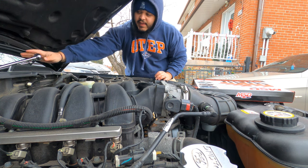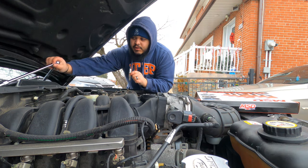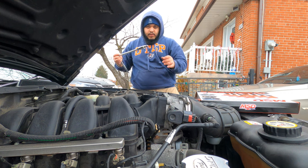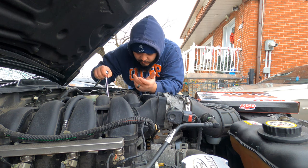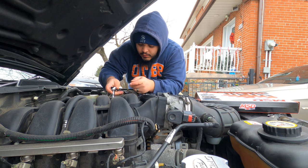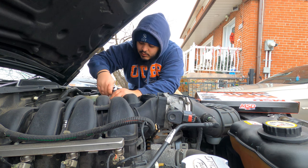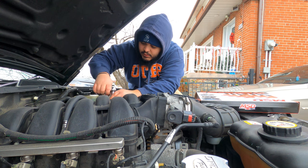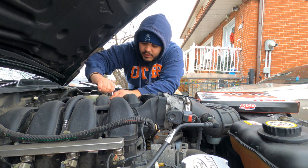Since we went ahead and got that out, and since we already greased them up, we are good to just put these bad boys in. Doesn't fall out. That's the beauty of the spark plug socket when it wants to work. And then you just want to gently tighten it, making sure that you're getting it in there properly.